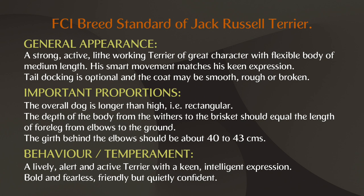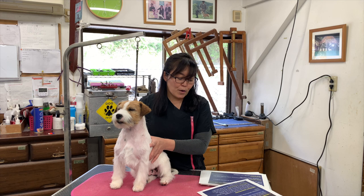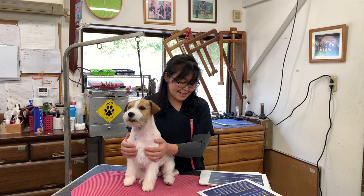The important proportion in the FCI breed standard is that the overall dog is longer than high, rectangular. The depth of the body from the withers to the brisket should equal the length of the foreleg from elbows to the ground. The girth behind the elbow should be about 40 to 43 centimeters. And the behavior and temperament: a lively, alert, and active terrier with a keen, intelligent expression, bold and fierce, friendly but quietly confident.